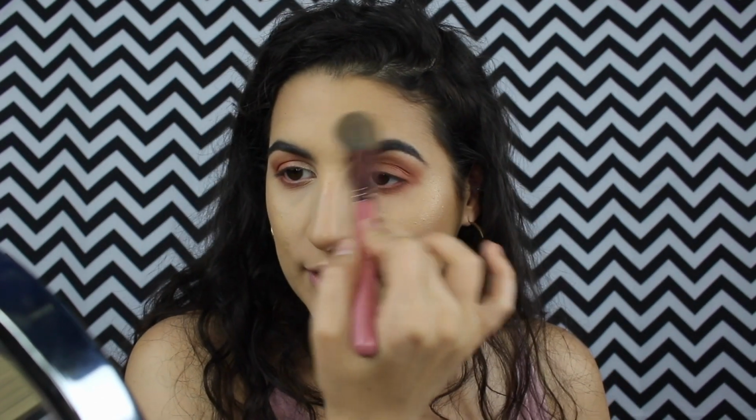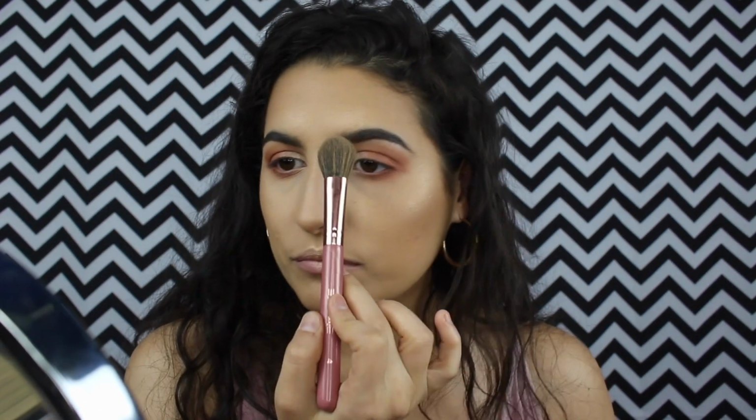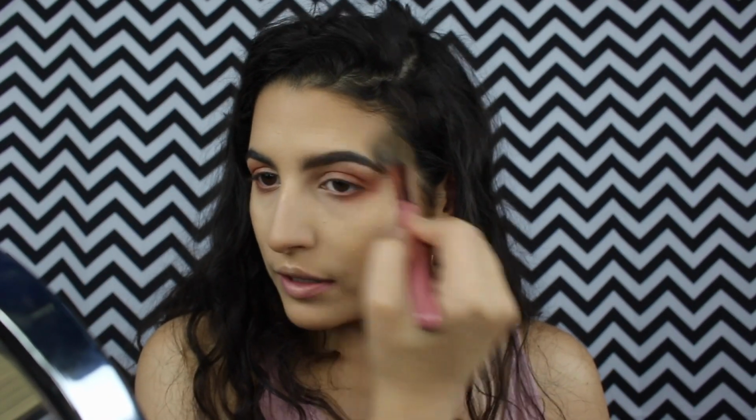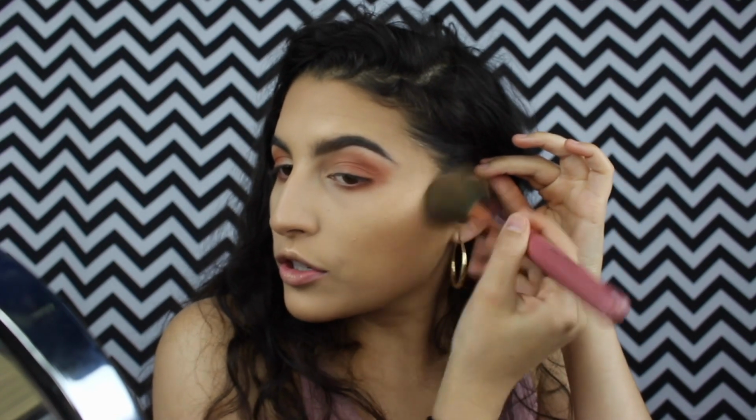And then the excess that's on the brush, I'm just gonna go right here. I really like highlighting this area right where the brow starts. For some reason, lately I've just really been into it. And I'm going back in with the powder brush that I used for the bronzer, just to make those two blend into each other. Nothing crazy.